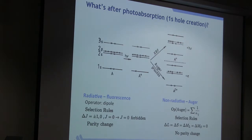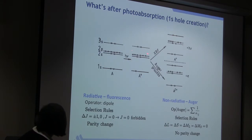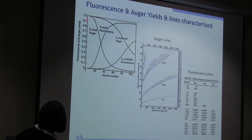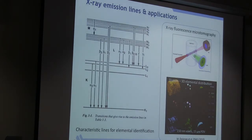So then what happens after photoabsorption? Well, there are two things. You create a hole down here. That hole can be refilled either by X-ray fluorescence or by Auger processes. The two have different selection rules and operators and behave quite differently as a function of Z, but it's very well known. At the low Z range, K shell Auger is the dominant process. When you get up to high Z's, fluorescence is dominating. You can find all of these energies, all of these fluorescent lines in the literature and on XCOM, and they're very easy to find, and people use them all the time.